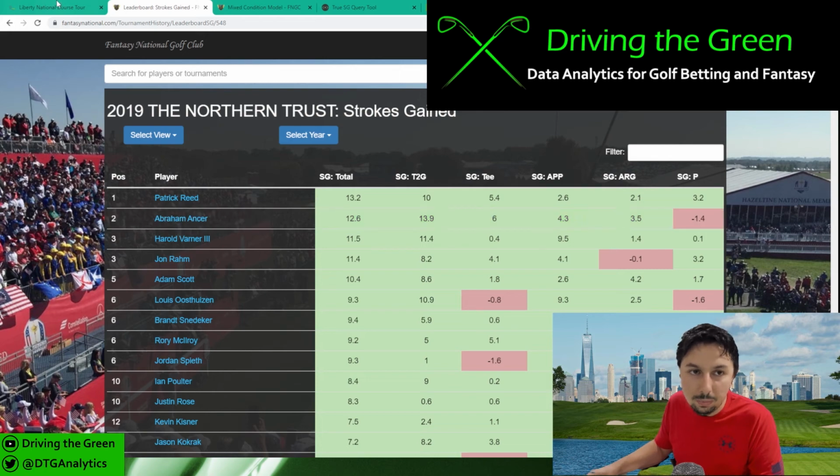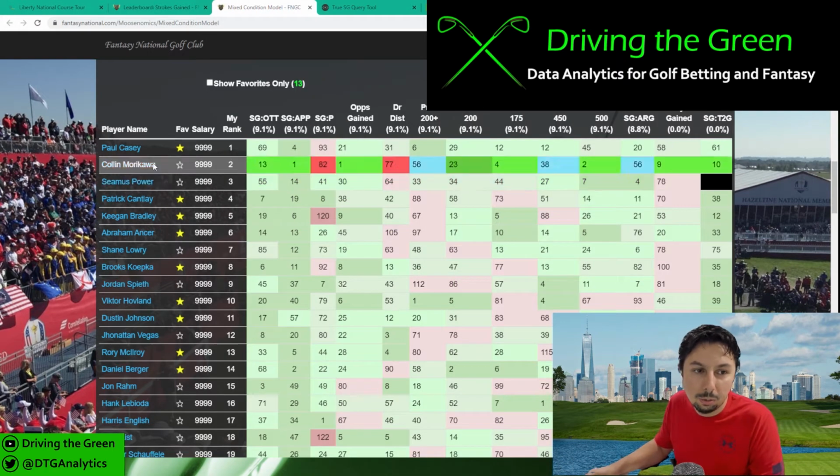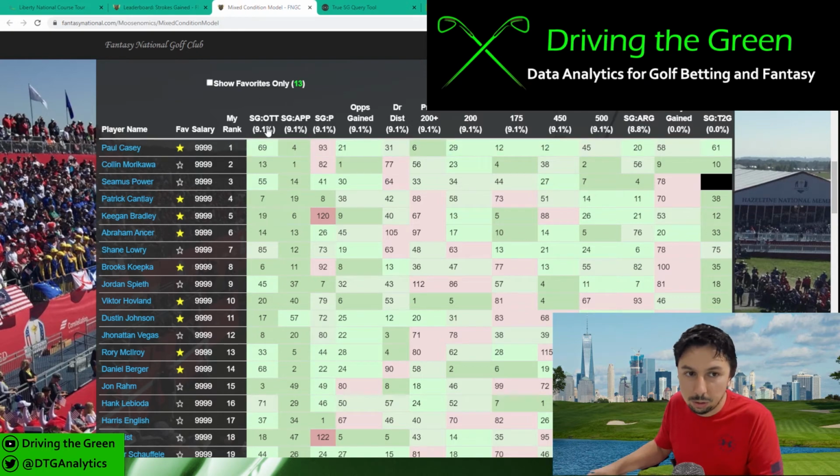So I've constructed an initial model reflecting all of this. So what I have in here, obviously strokes gained off the tee, strokes gained approach all over the last 24 rounds, opportunities gained as well, breaking down driving distance into fairways, still playing with the weights in the model. So, don't read too much into this yet, but we'll continue to tweak that as well.